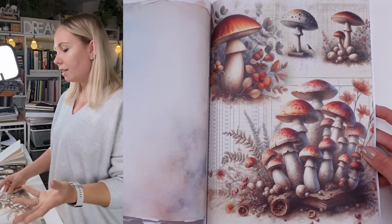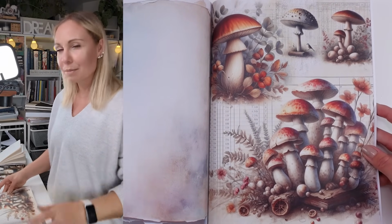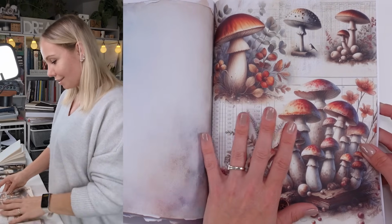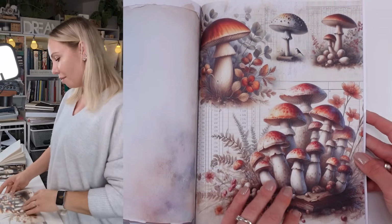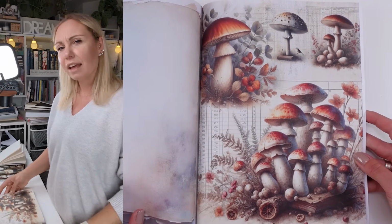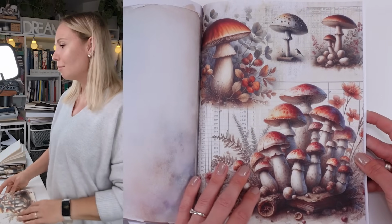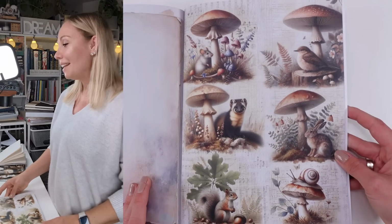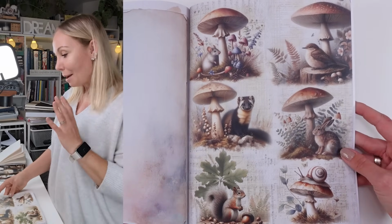And then I felt, Marta, you need a bit more traditional things. I'm sorry I'm speaking so fast, but a bit more tradition. So this is tradition. However, in real life, do they have a zillion mushrooms growing on each other? I don't know, but I like it. And my final page, this one is my surprise page.